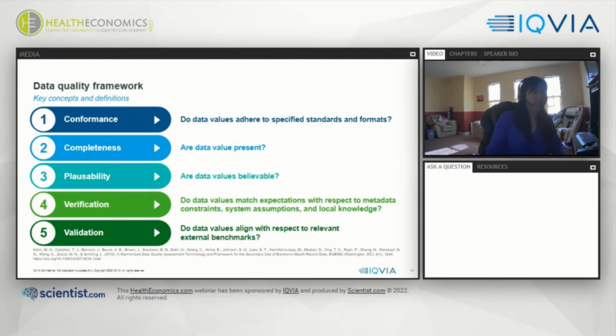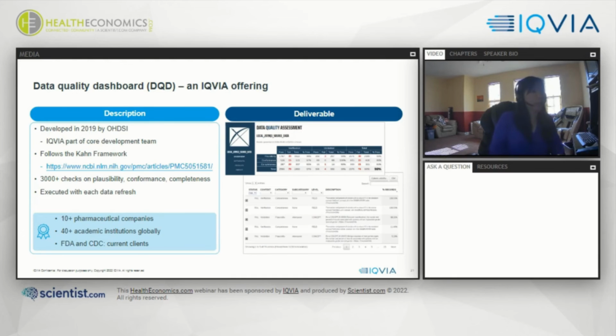Now, you see all of this framework and you're thinking, this is great, but how do I actually utilize all these concepts and all of these principles in actual reality? How do I implement this, right? So what we've developed in conjunction with the Odyssey community is a data quality dashboard, short DQD, right?